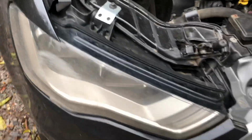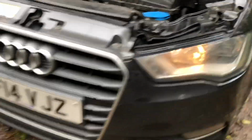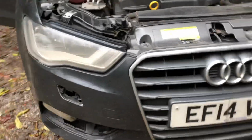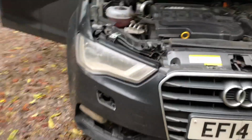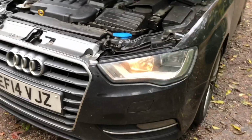Headlight got some scratches, but it's in good condition. Should be like that. You've got missing full beams. Absolutely disgraceful these lights are, man. I'm telling you now. There you go. Not on. Bulbs not working. I need to replace them. I've actually ordered some bits. There you go.